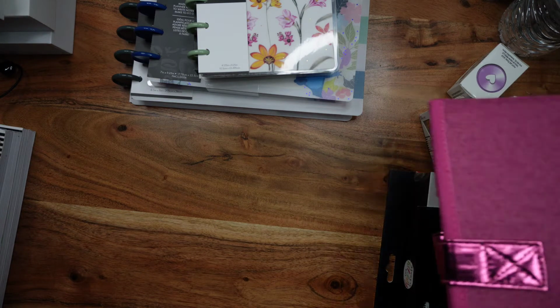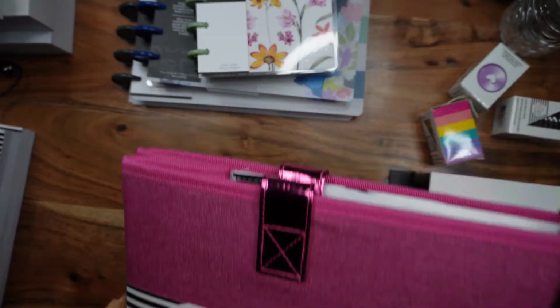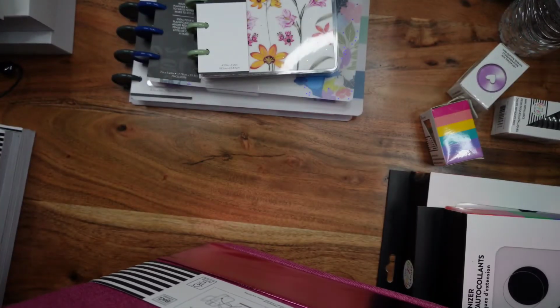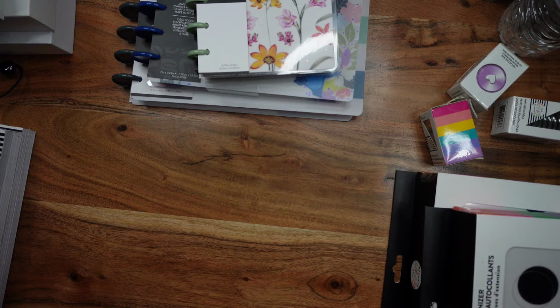Okay, so big shiny pink thing. So this is another one of the totes. This is the bright pink one from this past year, with the white polka dot interior. This is the only one of these totes that I did not have. So when I was able to get it super cheap, I grabbed it.